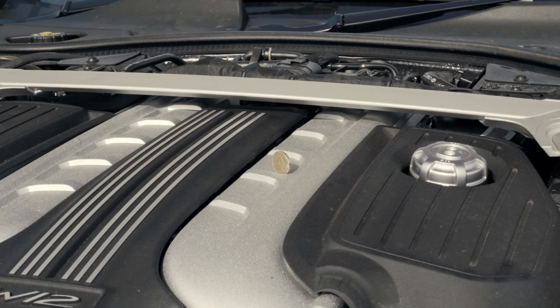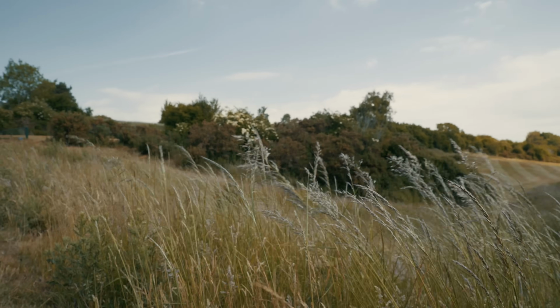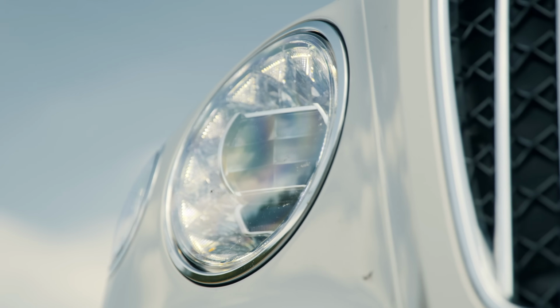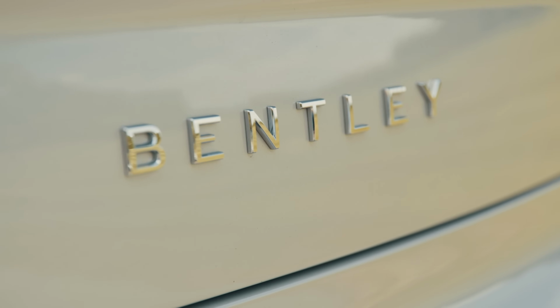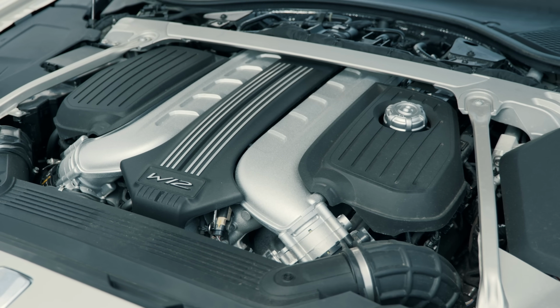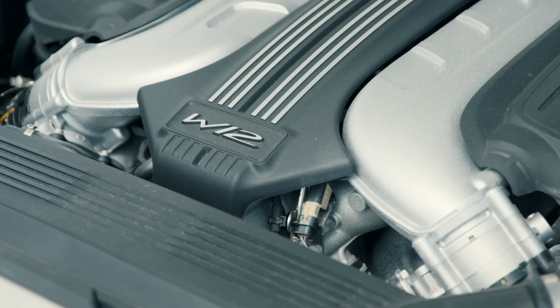Right, now in theory, I should be able to rev this without that coin falling off at all. Well, that didn't work at all. There's actually a very good reason why the Flying Spur failed the Rolls-Royce test. It's because it's not a Rolls-Royce. And while the engine in this is Bentley smooth, it's also tuned to be Bentley powerful.